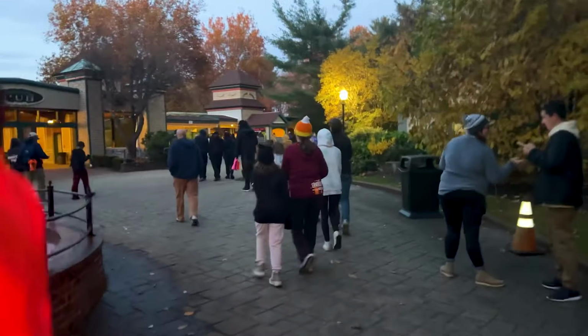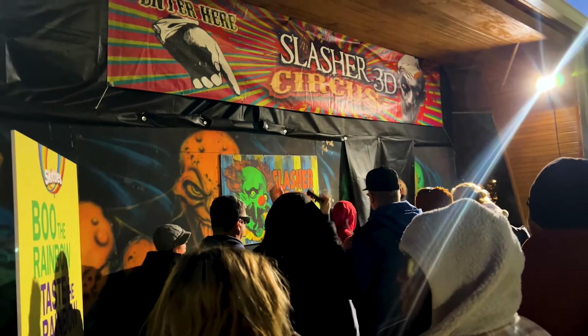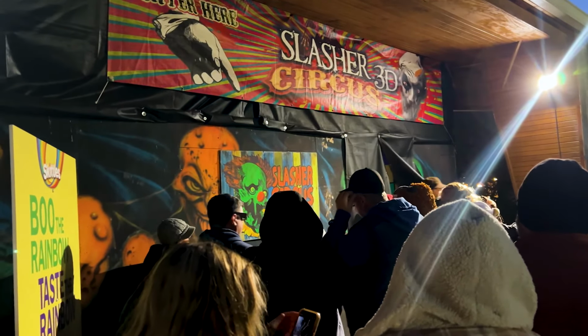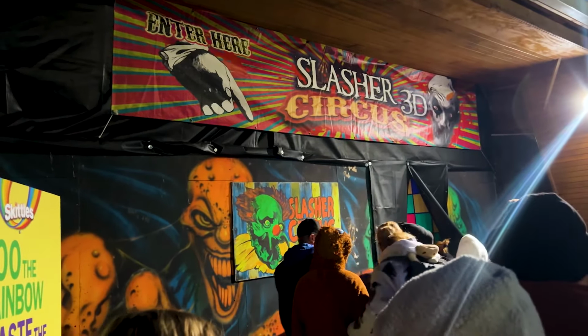So let's go. Very excited to try this out. I've been wanting to do this for quite a few years now. Thankfully, they allow in huge groups, so the lines shouldn't be too bad. If you're here for scares, though, it will definitely not be as scary, but I'm not really here for the scares. I'm here to see what they got going on and hopefully get through it really quickly.